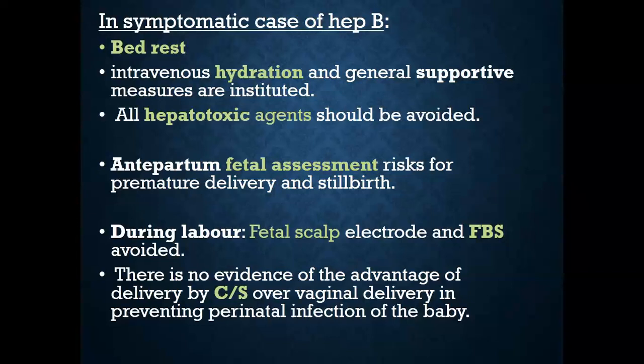Antepartum fetal assessment for risk of prematurity and stillbirth is also provided, so I should follow by CTG and Doppler ultrasound. During labor, fetal scalp blood sampling is avoided because I don't want to prick the fetal scalp. I don't want to increase the transmission through blood to the fetus.